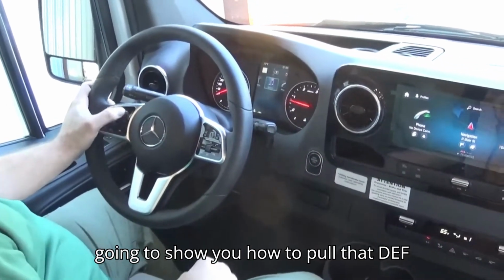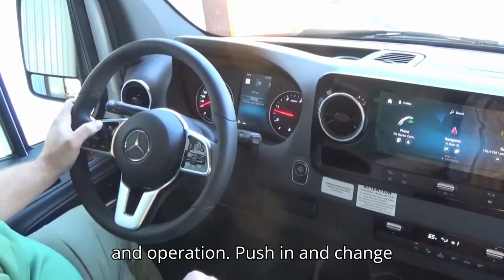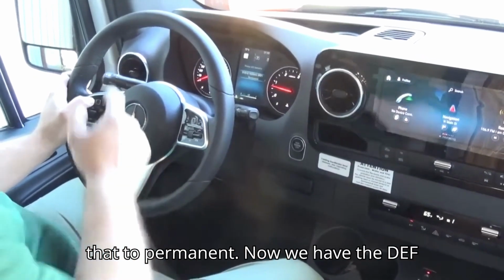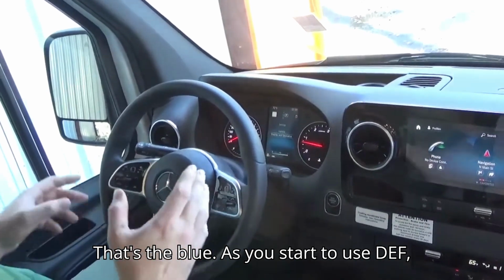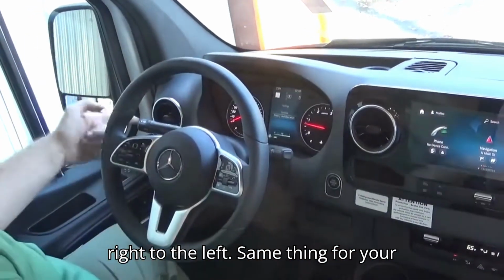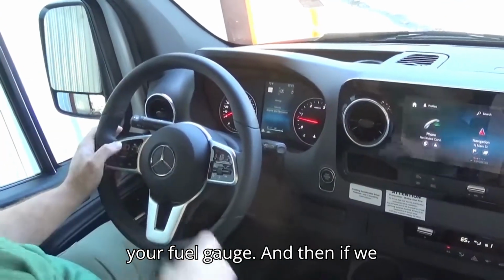I'm going to show you how to pull up that DEF gauge real quick. So we're going to go to settings, we're going to go to display and operation, push in, change that to permanent. Now we have the DEF gauge permanently displayed up there. So that's the blue. As you start to use DEF, the lines are going to deplete from the right to the left. Same thing for your fuel gauge over here underneath the speedometer. Underneath the tachometer is your fuel gauge.